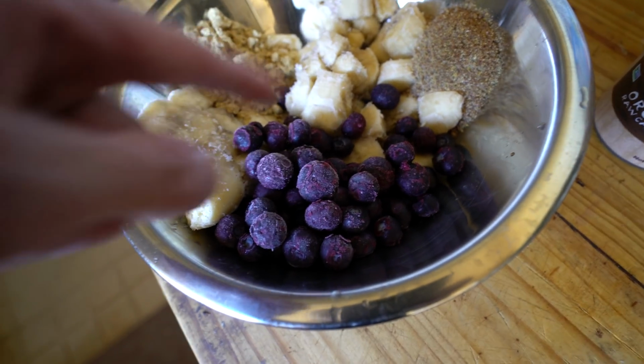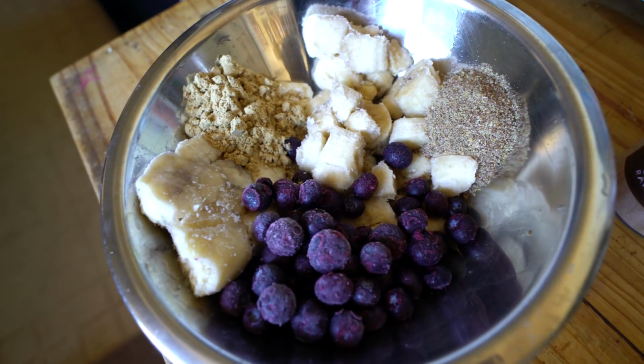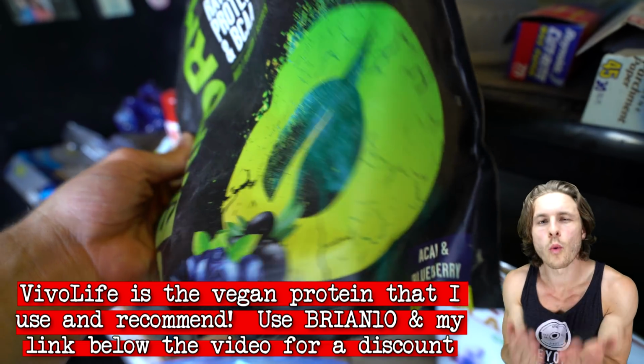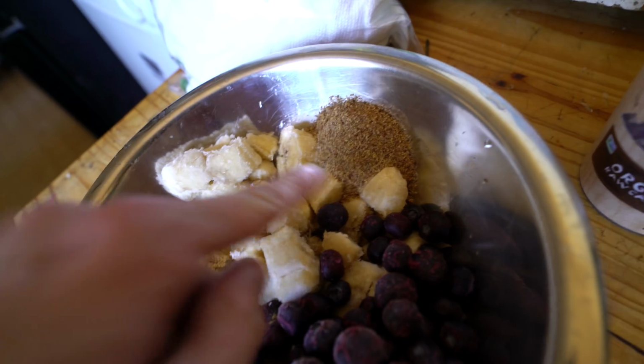I have, I'd say probably 3.5, maybe 4 frozen bananas cut into little slices. I have a scoop of the Perform Vivo raw protein. This is the acai and blueberry one because it works really well whenever you have any blueberries in your smoothie bowl. And then I have 2 tablespoons right here of flaxseed.